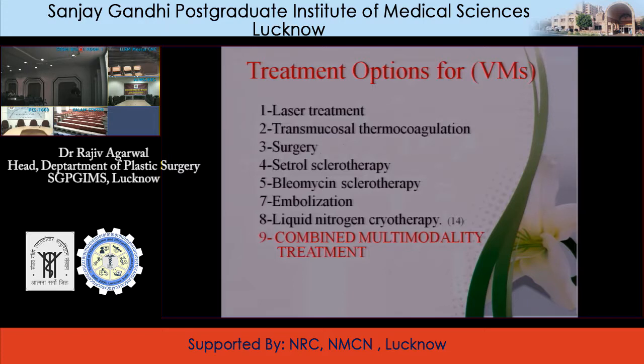Now, what are the treatment options for vascular malformations? This is the whole list of treatments which are there for vascular malformations, and there are others also, but these are the main ones. There could be laser treatment, there could be transmucosal thermocoagulation, surgery obviously is there, sclerotherapy by Cetrol, sclerotherapy by bleomycin, embolization, liquid nitrogen cryotherapy, and lastly, it could be a combined multimodality treatment for which I'll be sharing my experience and results.